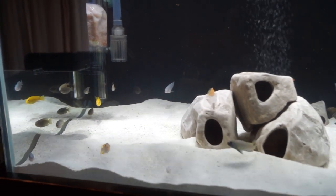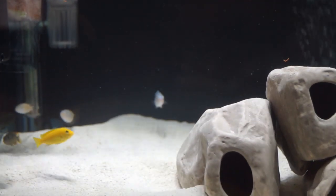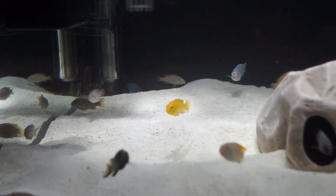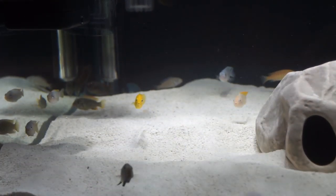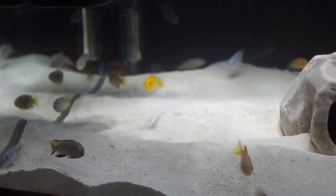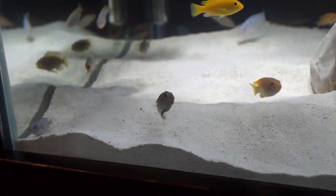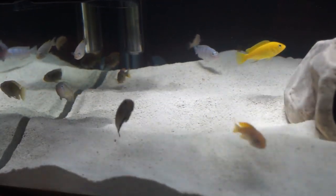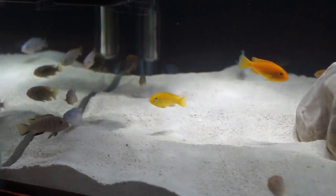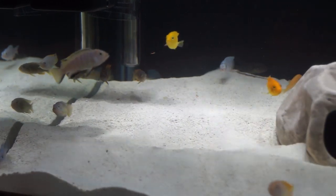I ordered these fish from Live Fish Direct. I can talk a little bit about my experience ordering fish online. I know some people are terrified of it, but people in an area like me, I live in Minnesota, in kind of an area where there's not a heavy population. So I don't have a local fish store. The closest local fish store to me is 60 miles away, believe it or not.